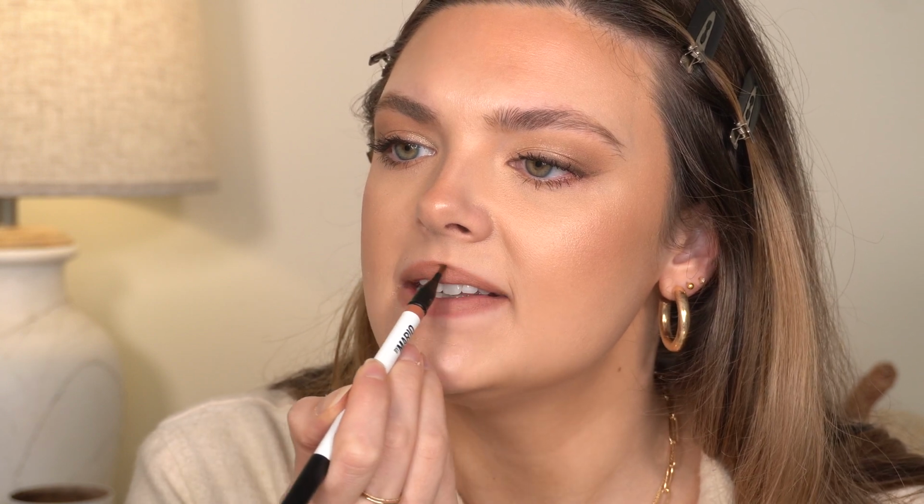And now I'm just gonna take this end of the lip pencil, which I actually love that these have this on this end, because I have a lip brush like this, but I only have one of them. And I actually really like to kind of blend my lipstick and lip liner together.